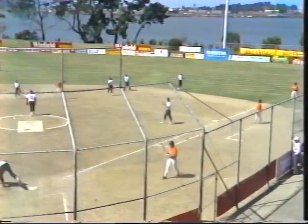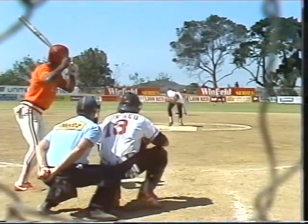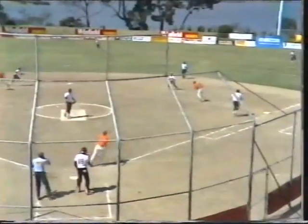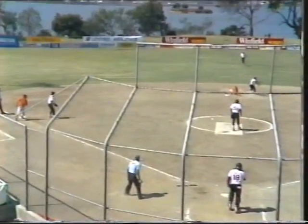Good work by Max Elliott there. Geez, classy. He looks like he had a lot of time there, and he didn't really. Watch this. Now, the ball is hit down into the ground. Now, watch the release of Elliott. He catches it, and it's gone. Straight over his head, and it's gone with a flick.